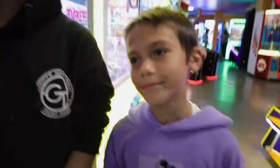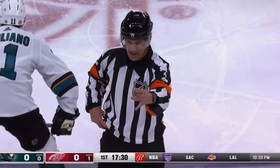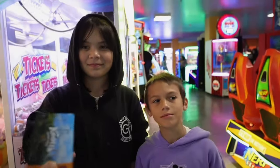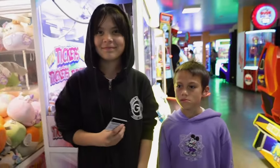Give you guys credit, but your dad's a beast. You guys thought you were going to get a goal on me? No way. We have a penalty on the ice on average dad for unsportsmanlike conduct, overly bragging, and bullying. But I'm going to give you a consolation prize. Here's a $20 game card. Let's play some games.